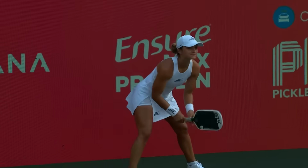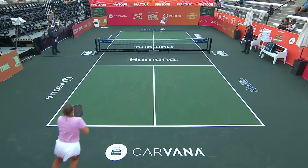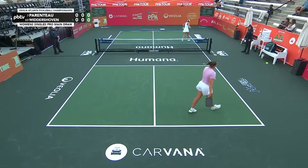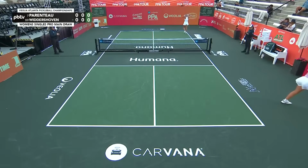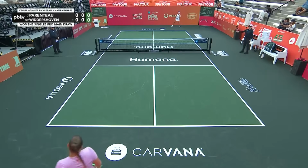And we are at the start. Very quick start, I'm not going to lie. I think that's a solid, kind of easy, low-speed passing shot, which kind of threw off Parenteau just a little bit. Very smart shot.